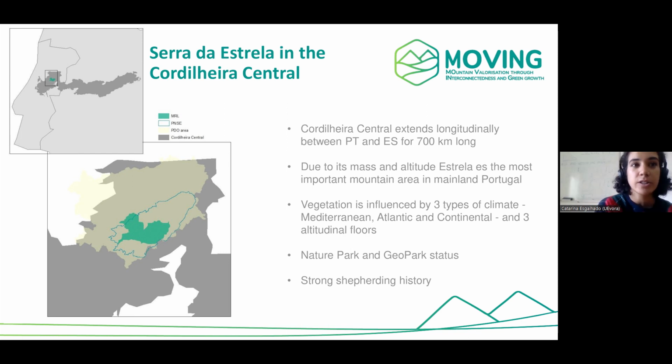It has the highest point in continental Portugal with 1900 meters in altitude. And it's also influenced by three types of climate: continental, Atlantic, and Mediterranean. And so it's also a nature park, and it has one of the best well-preserved glacier valleys in Portugal. So it's also a geopark.